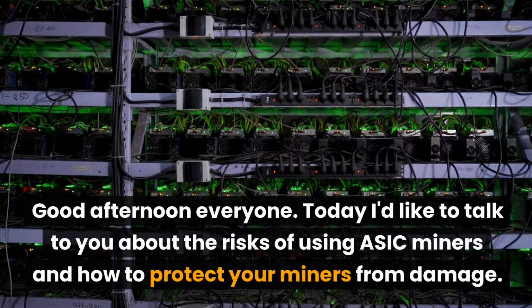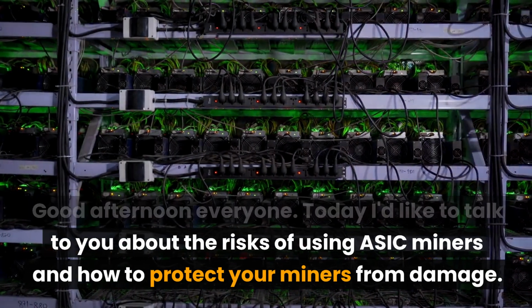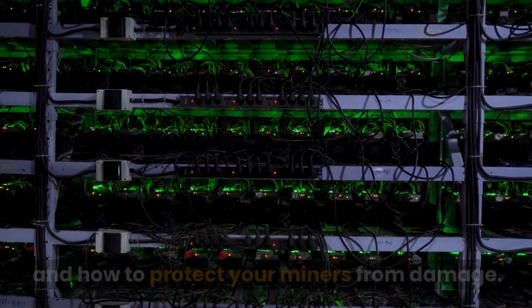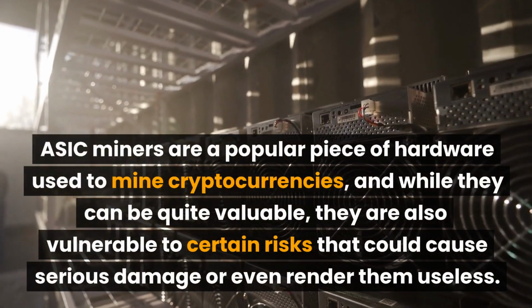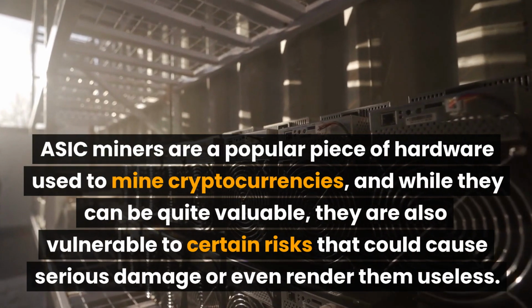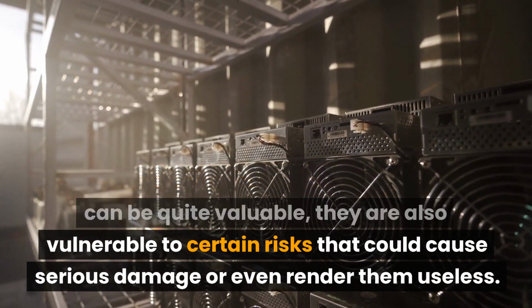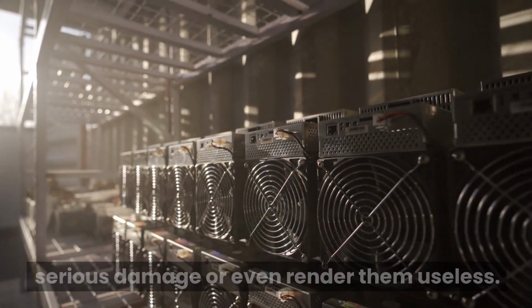Good afternoon, everyone. Today, I'd like to talk to you about the risks of using ASIC miners and how to protect your miners from damage. ASIC miners are a popular piece of hardware used to mine cryptocurrencies, and while they can be quite valuable, they are also vulnerable to certain risks that could cause serious damage or even render them useless.